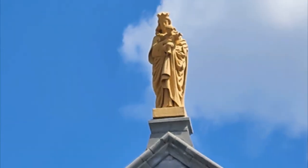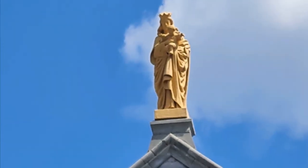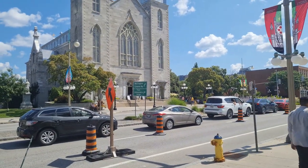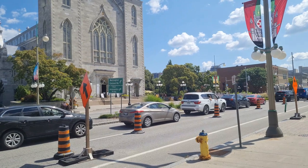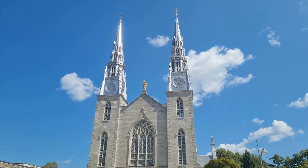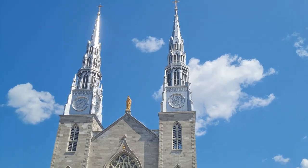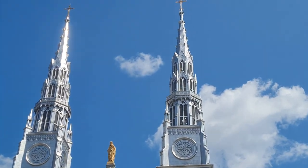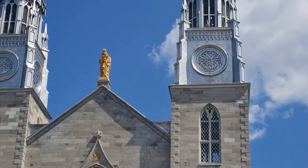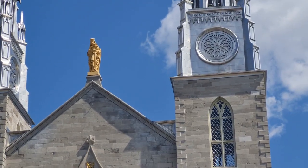This is the outside of Notre-Dame Cathedral Basilica in Ottawa, which was built in 1853 and has long served as a cornerstone of religious life for the community. It's known for its splendid interior with large stained glass windows and ornate wood carvings. The cathedral also holds several precious relics, including golden chalices and historical religious garments.